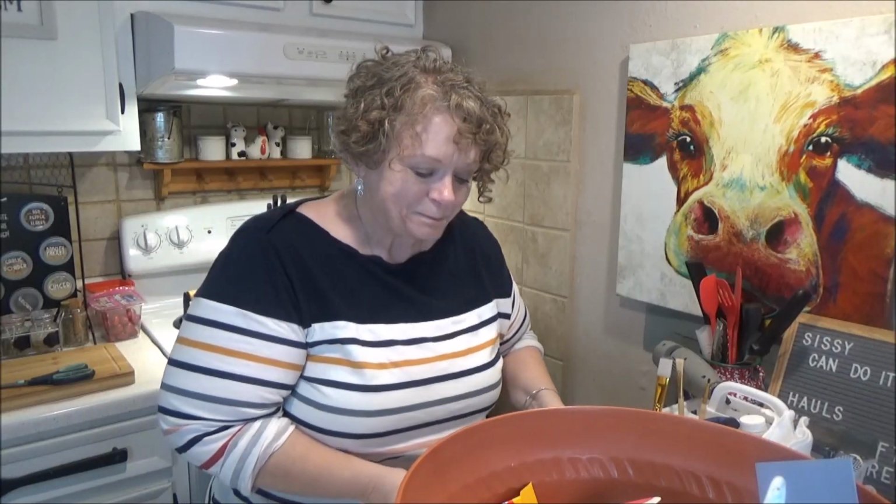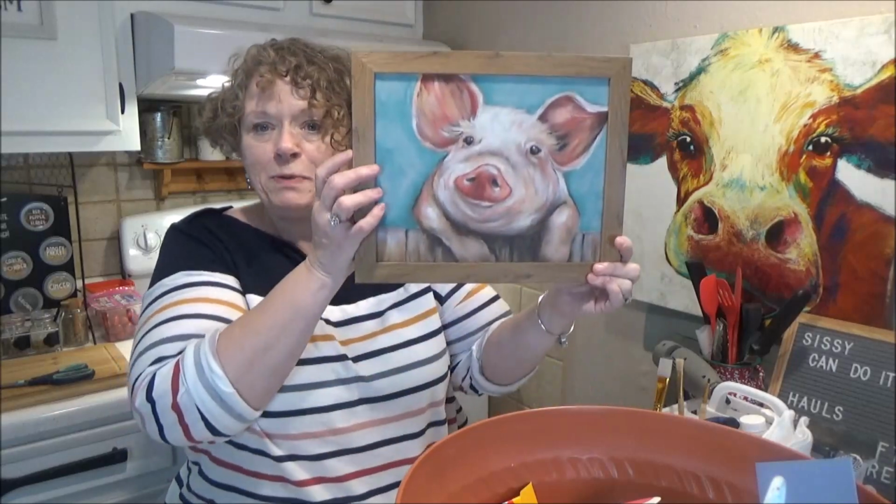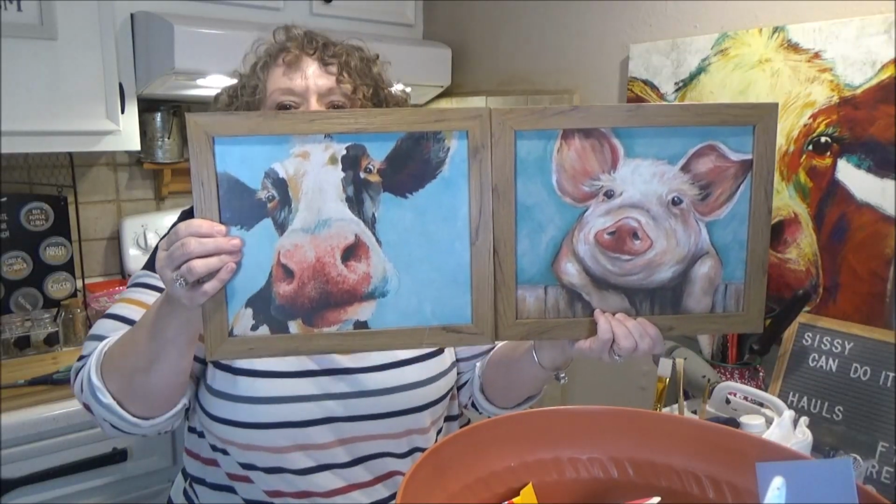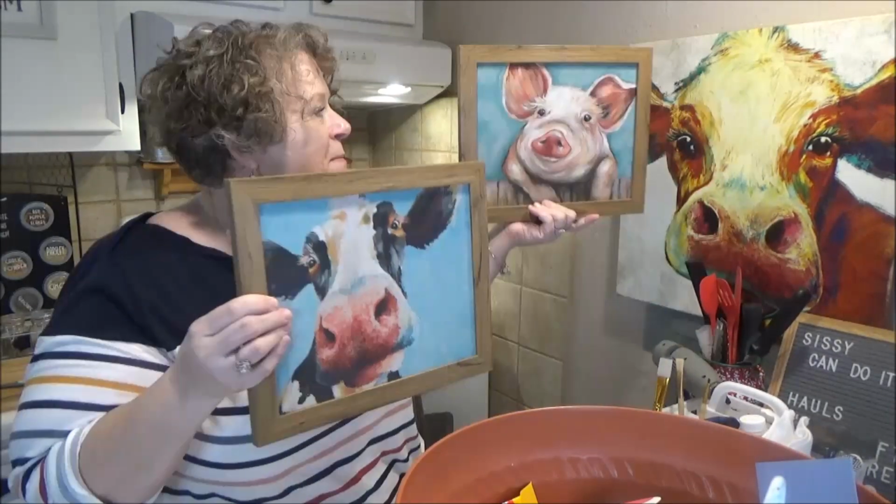And now I want to show you my two treasures that I got, and they go with my Miss Bessie the cow over here. I found a little piggy, we're going to call her Petunia, and a sister cow. So we're just going to call her sister. So I'm going to put these up here with Miss Bessie.